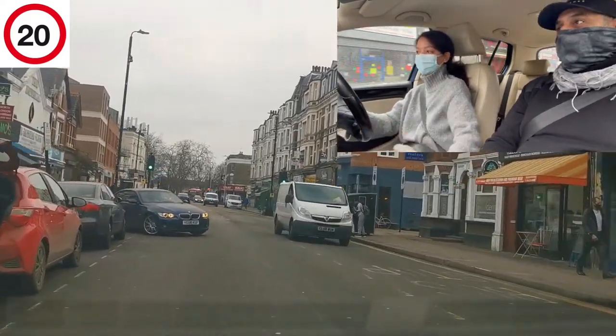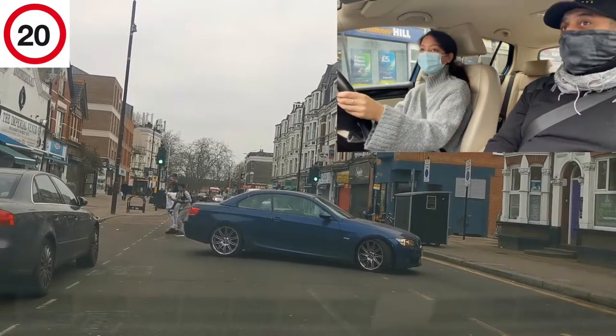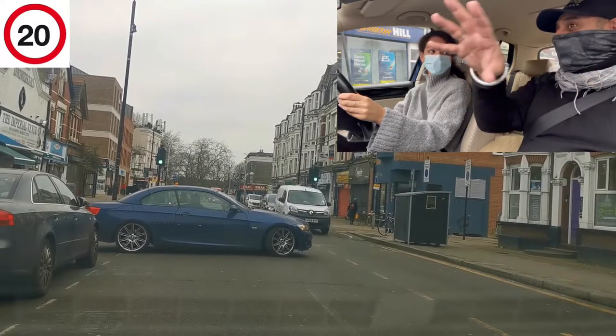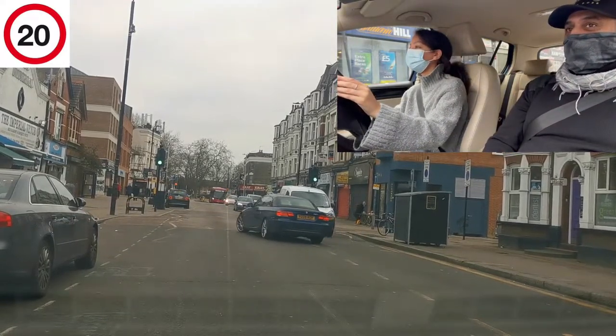Good decision. Well done. Oh yes, that's it. Because you're focusing here. So you're focusing on the gear change instead of looking where your eyes see. You should feel the gear change. Yeah, that's it.